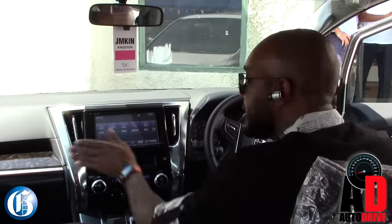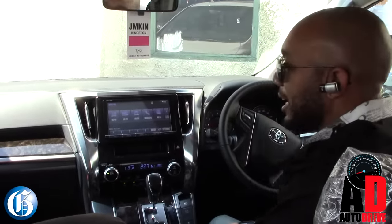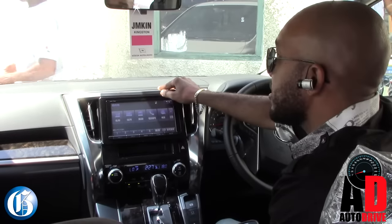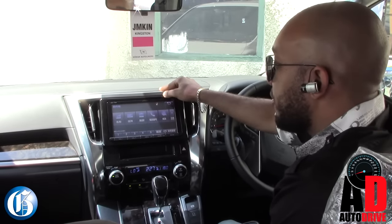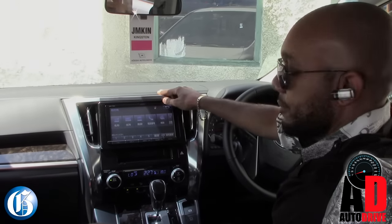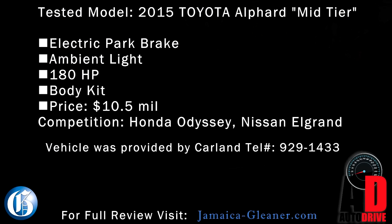I've been fiddling with this for most of the time for this review, and unfortunately I can't find the button to translate this to English, which is very sad because there are a lot of options right here, and I wish that I could have gone into all these options. But hopefully when the next model comes, I can look at the options and tell you guys exactly what it can do. That's our review of the 2015 Toyota Alphard.